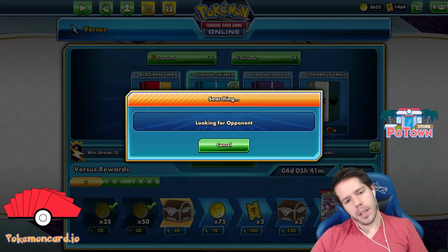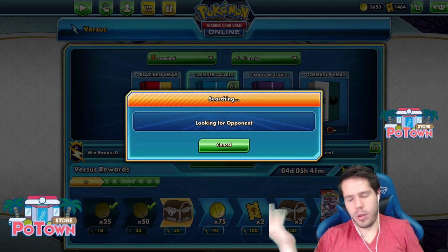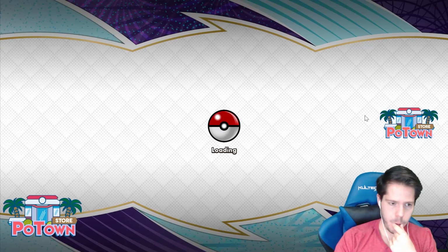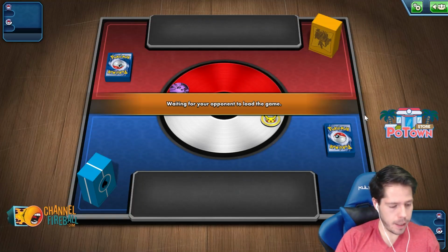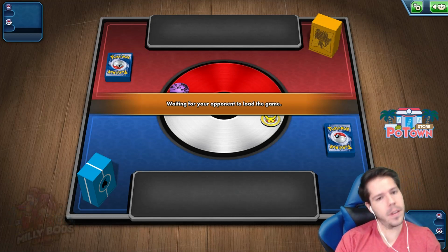Alright. Frustrating loss. It is what it is. Comes down to a boss as usual, right? Always comes down to boss. Path to the Peak, item lock, neither of those mattered. What mattered was that one turn where I couldn't apply enough pressure. That one turn where I whiffed the Melanie and I didn't attack. That is what mattered. Alright.